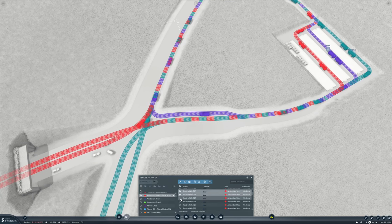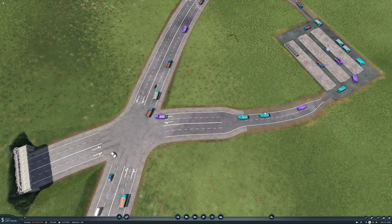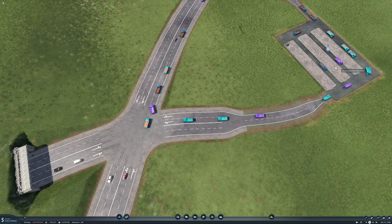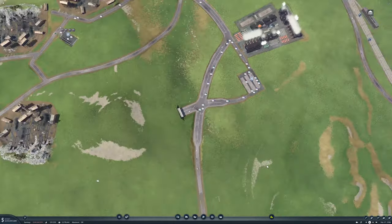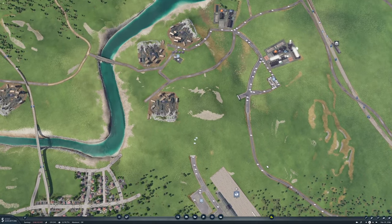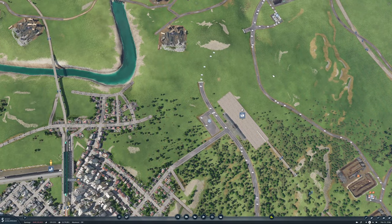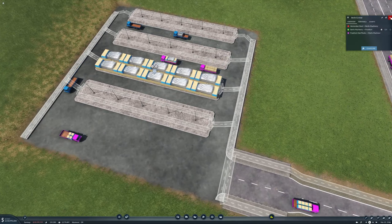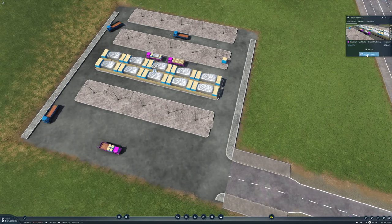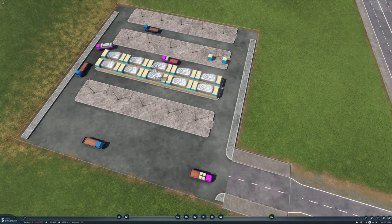Let's do 1, 2, 3, 4, 5 more. What's our rate now? 901. That's better. Okay. So we removed more trucks than we added, which is a good thing. And well, we have a lot of machinery sitting here. What's your rate? 657. That should be fine.